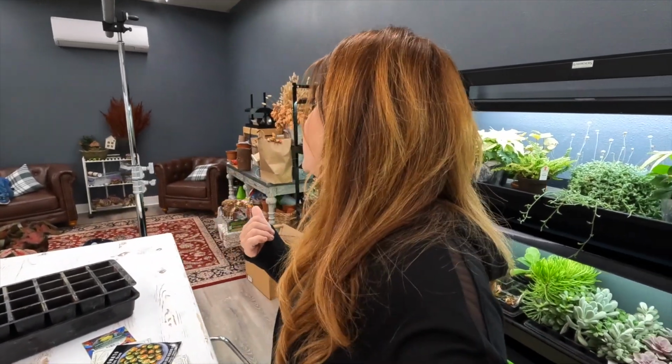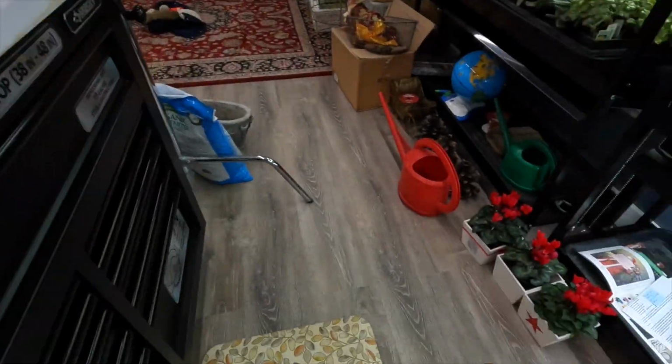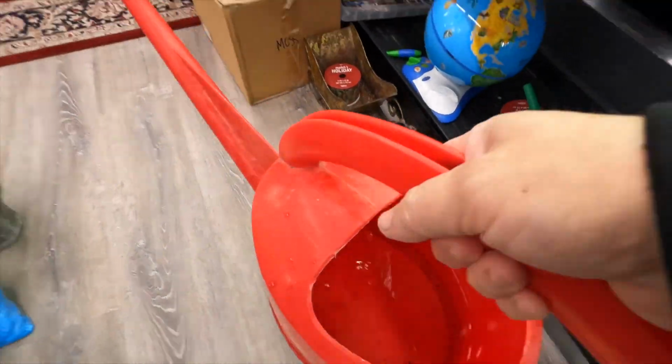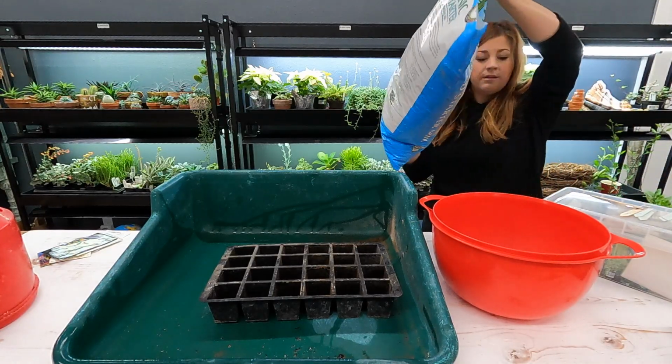Benjamin was excited to plant seeds. Are you gonna help me with the seeds, dude? Okay. All right, here we go. Okay, oh, we got some water in here. We'll use that, see how far we can get.